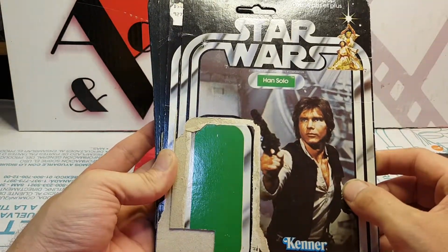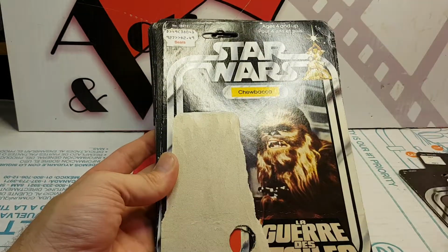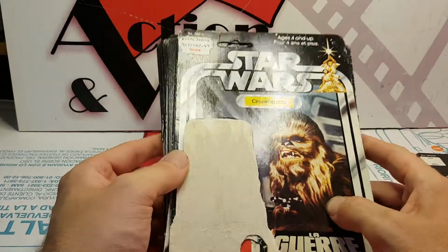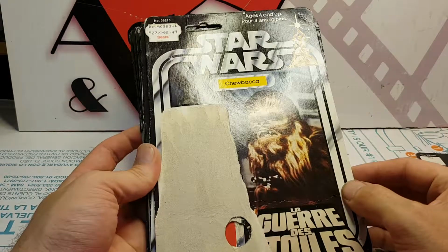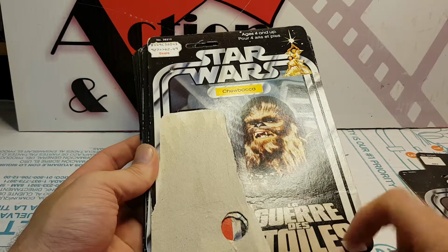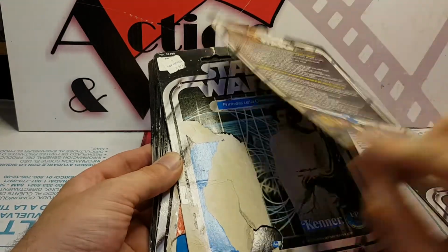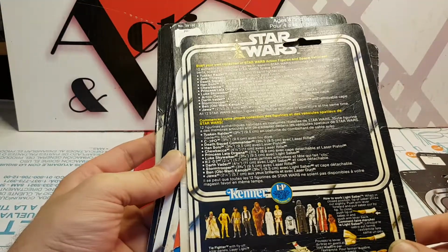And look at that, Han Solo. Makes me want to get Han Solo and recard this guy. Oh, look at this, Chewbacca. Oh, look at that, and the original Sears price tag of $2.50. That's how much these guys used to cost at that point. And this is for the movie, and as you can see, we have different language down here, so these clearly would be up in Canada for sure. So here's an example of a Canadian vintage one.